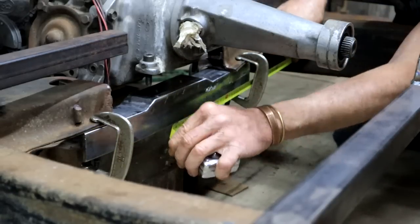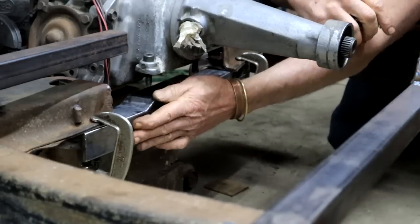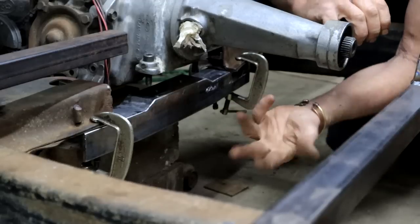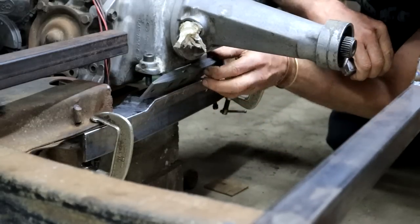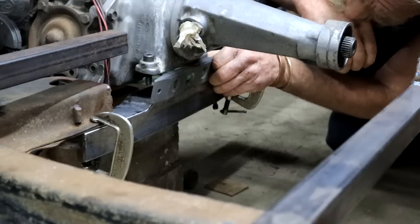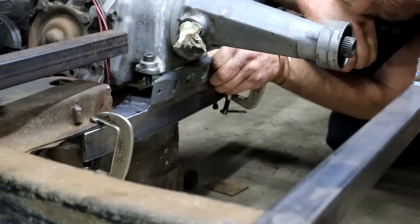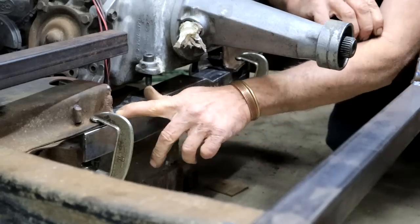So that looks good. I've also measured to make sure that this bracket is parallel to or square to the side of the frame, if you know what I mean. I've checked it out here with a spirit level. It's nice and level. I did level the frame or the chassis as well. So I think it's looking good enough. I think I'm going to tack it in place now.